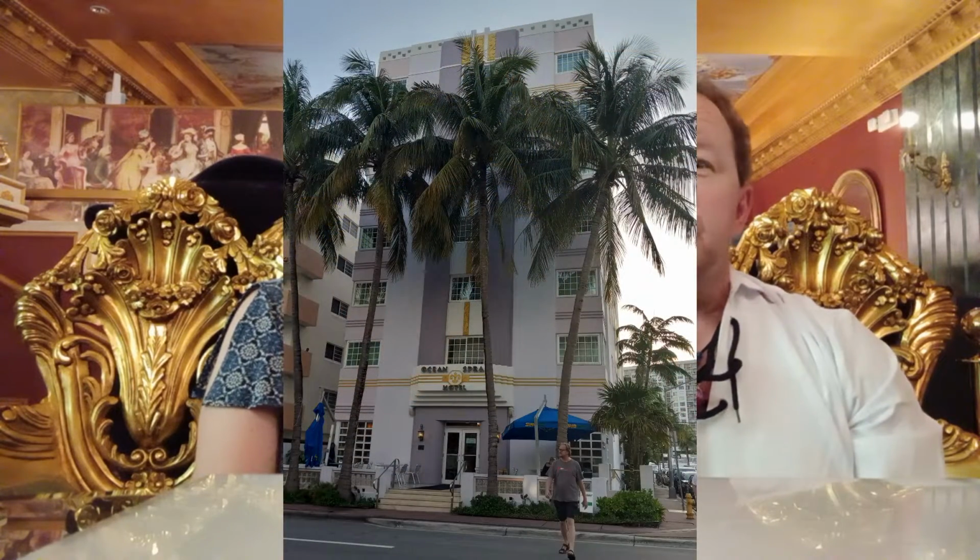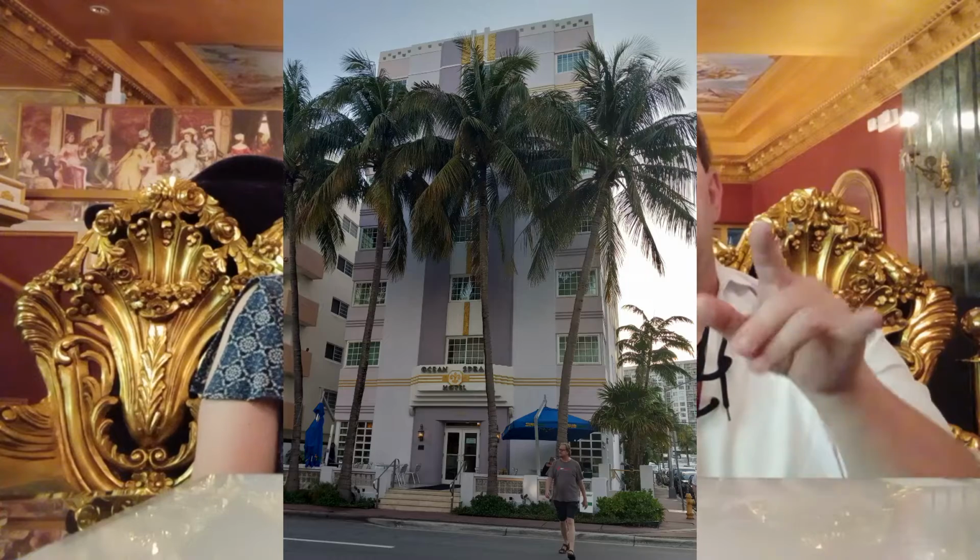We're doing a quick video from the gorgeous lobby of the Ocean Spray Hotel. We're in Miami Beach, on like 42nd and Collins. It means nothing to me, but if you're in the area, I highly recommend it. The lobby is gorgeous. One of the reasons I picked it is it looked very piratey.